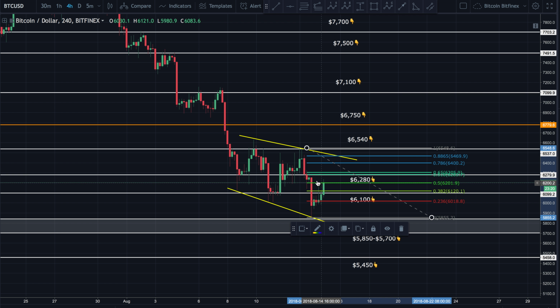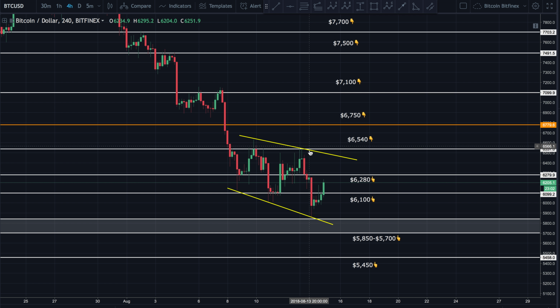So I will be expecting one of two things: a major bounce from this to come right back down and break to the downside and retest the 5,850 support, or it's going to crash right through it. And if it does crash through it, that's going to be a very bullish sign, guys. If it does break through that 618 fib, if it does break through 6,300, then this pattern is going to be in play.